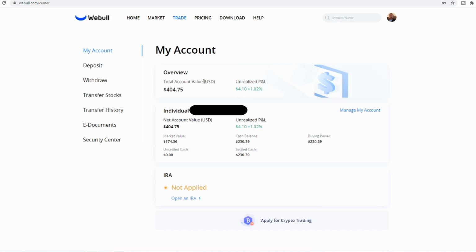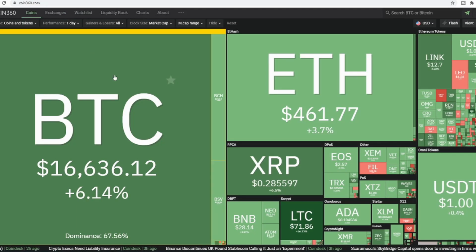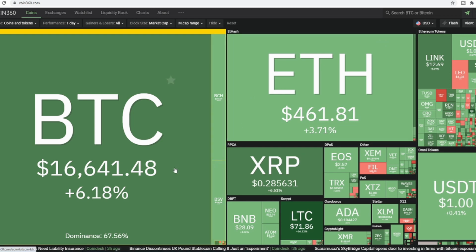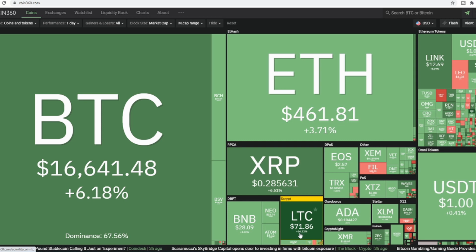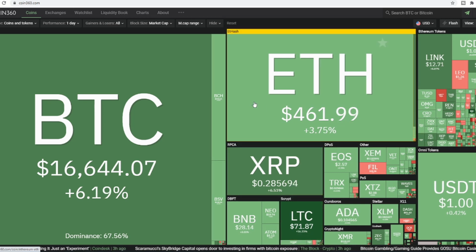So let's jump over and take a look at the cryptocurrency markets. They are massively up today. Bitcoin's up over 6% in the last 24 hours. Ethereum's up over 3% in the last 24 hours, and Litecoin's up over 16% in the last 24 hours. It's pretty much a green day across the board. Would have been nice if we already had some cryptocurrency in the portfolio, but I'm going to leave that completely up to you guys. Like I said, let me know.